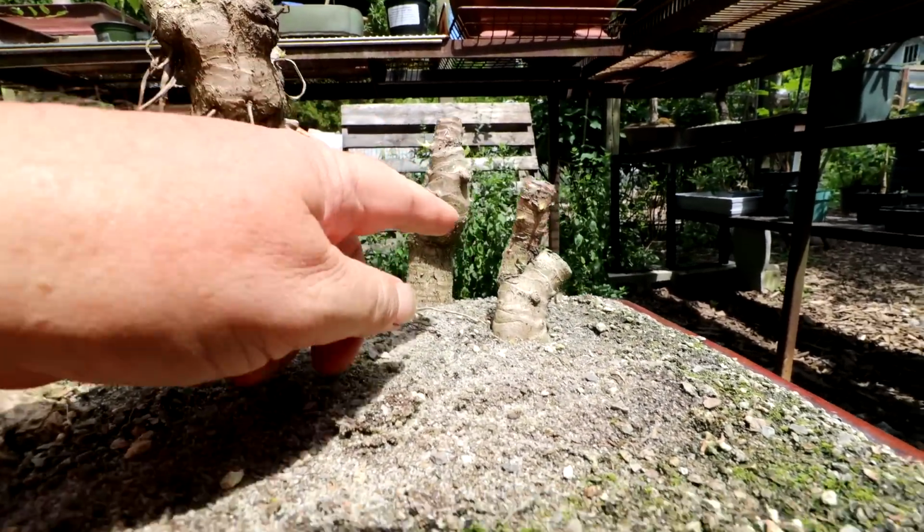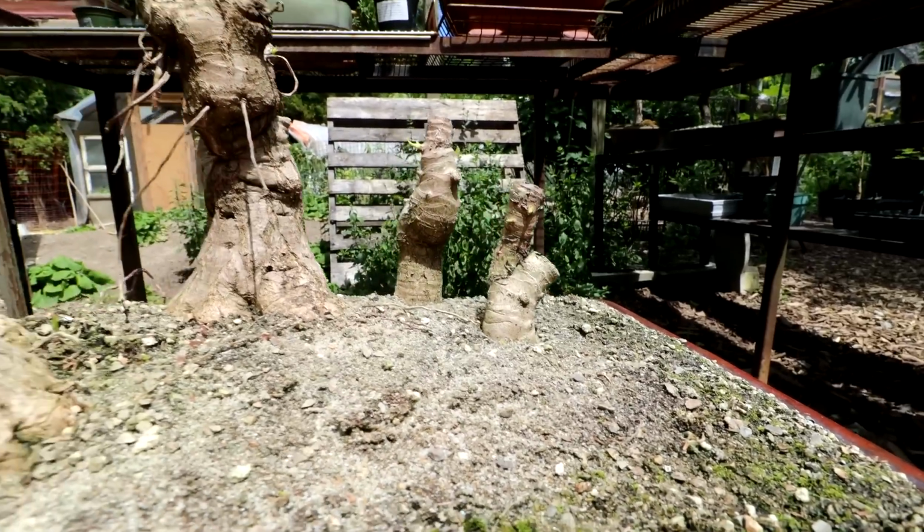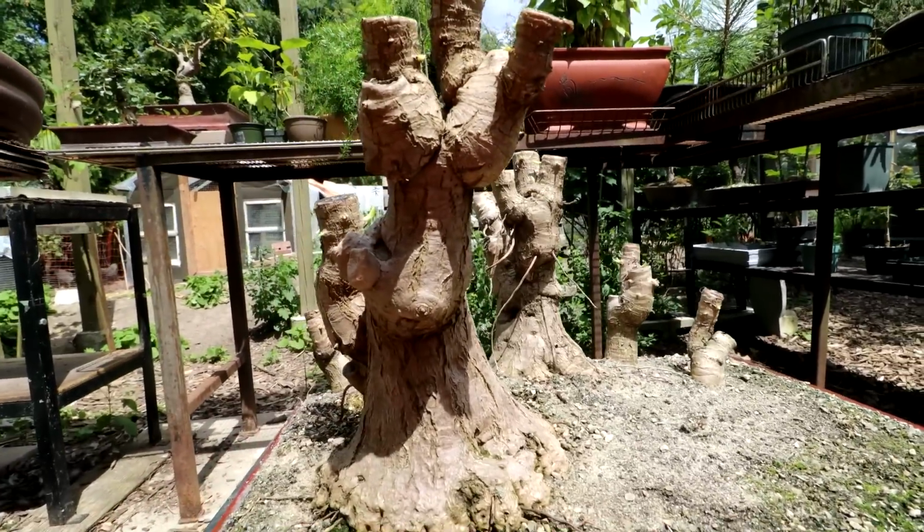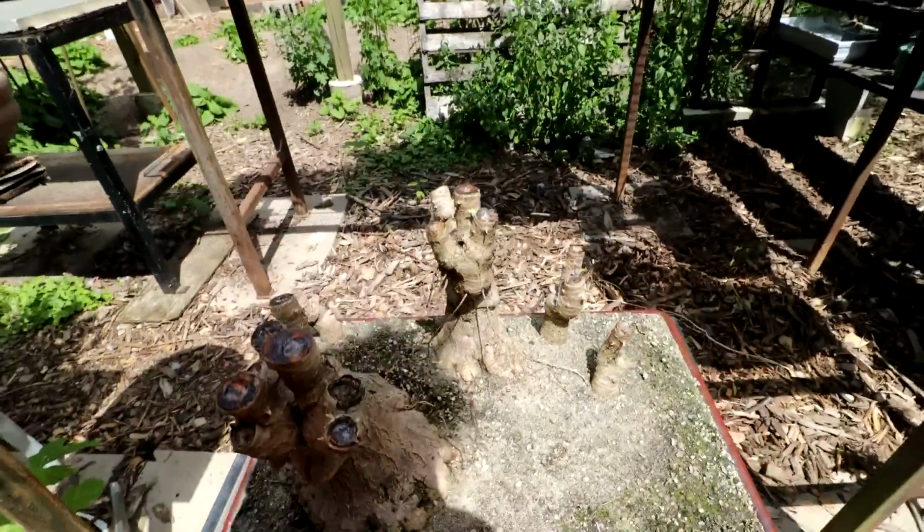This one has got shoots. The smallest one has shoots. So it's looking really good. I think it's going to be successful, this hard pruning on it.